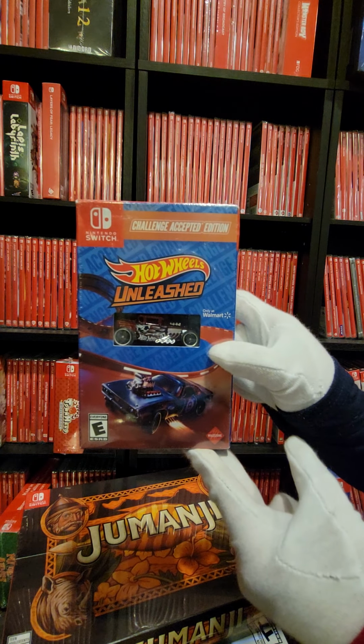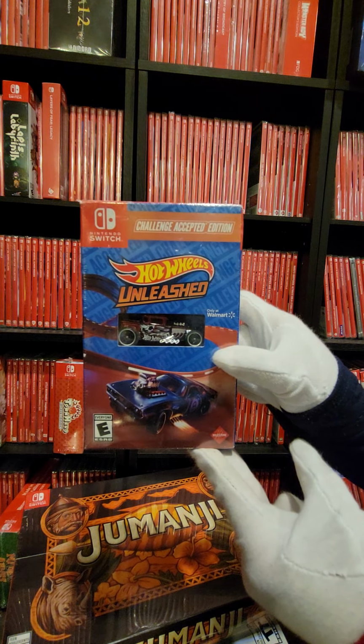Hot Wheels Unleashed Challenge Accepted Edition. And it comes with the Hot Wheels cars. This was only at Walmart. Yeah, and that's the only way you can get that Hot Wheels car if you're a Hot Wheels collector, as far as I know. I'm not one, so. Hunt Down Collector's Edition.